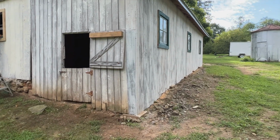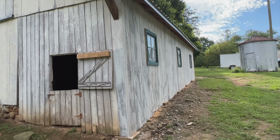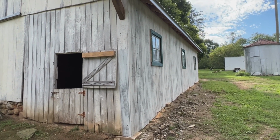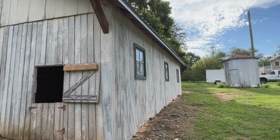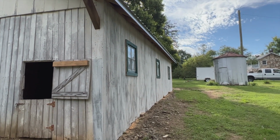And they hand cut all this wood. There's an old sawmill upstairs in the loft, and then the belts around here in the machine shop. But the actual saw that they used is still here in the barn.